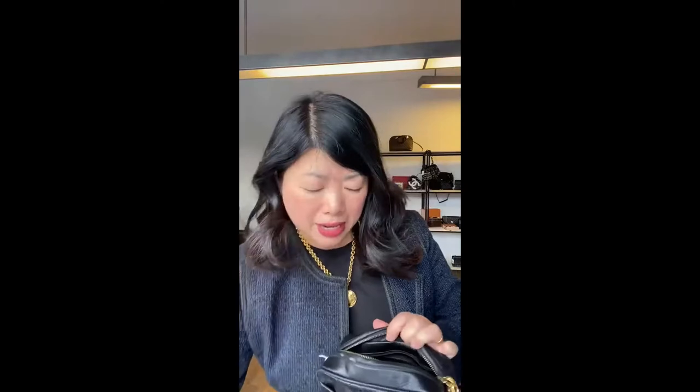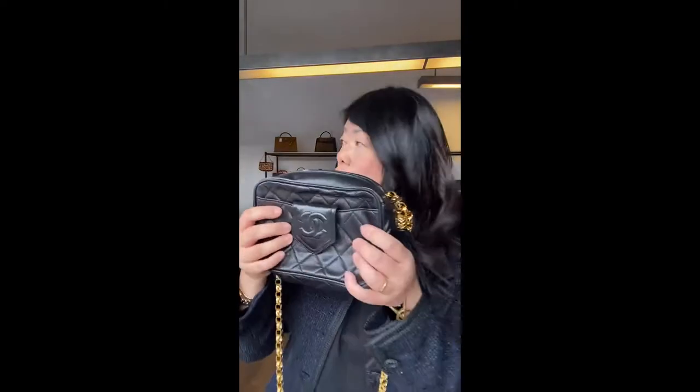It's a zip top opening bag, so it's very handy, very easy to use. And it also, guys, comes with a serial sticker and it has its original authenticity card. It's a one series from 1989 to 91. And overall, the condition, I would give it a good 8 out of 10. Very, very good. Lovely condition. It's so soft. It's stunning. It's beautiful. You can see how soft it is.